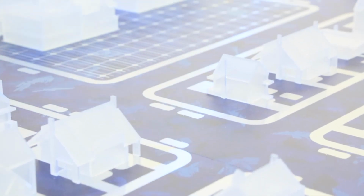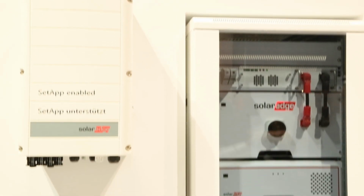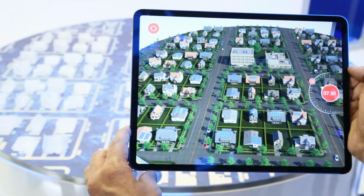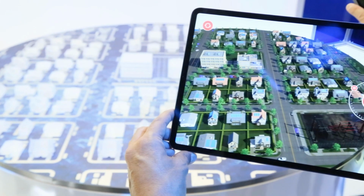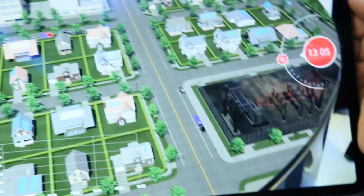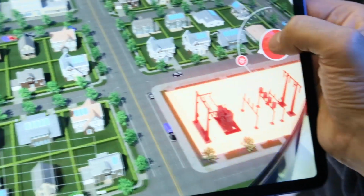So here we see on a bigger scale, like the SolarEdge city. The city is completely powered with SolarEdge appliances, so inverters, batteries. Here we see it's in the morning, the sun comes up, energy production is coming up. And what we see right here now is an event in the transformer station. There is too much energy available and there is not enough consumption.